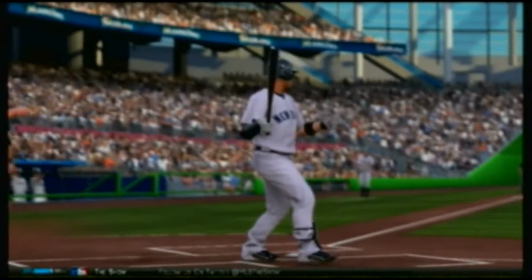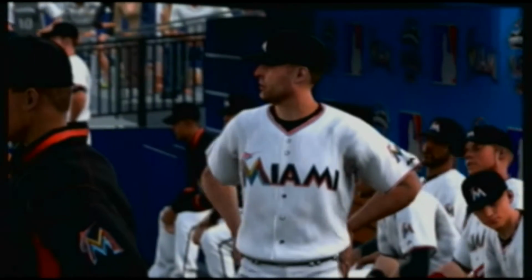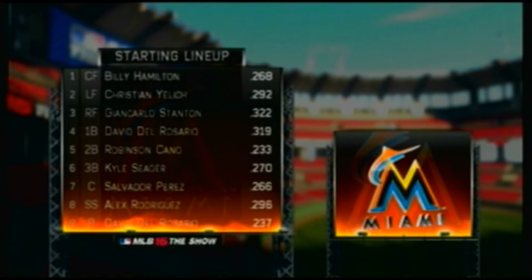I'm sorry to interrupt, but that's the third strike and the third out. Side is retired. So the Yanks go 1-2-3. And now the Marlins will have a crack at things. No score. A look there at the starting lineup for the host Marlins.